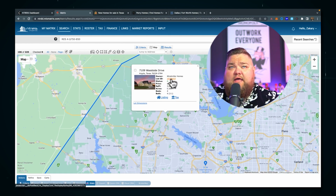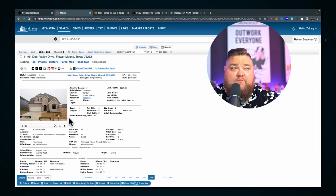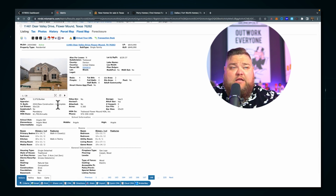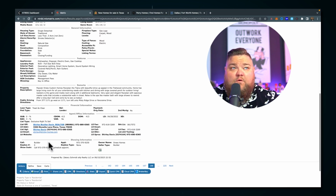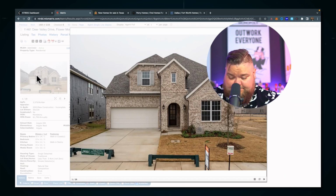So we've got 829 for 3,000 square feet, so a 4.4. We've got a Drees custom, so 3,500 square feet at 819. Is this north? This is in Trailwood. So Denton County, Trailwood. This is Argyle ISD, another one of those great school districts on the north side of Fort Worth. You know, custom Drees home. Let's see what we got.